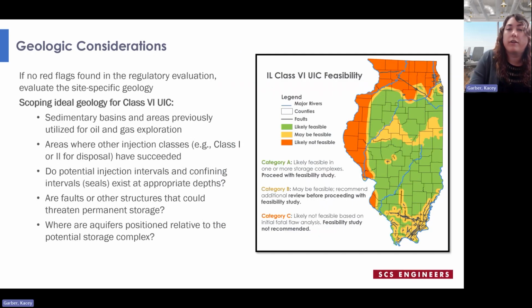If there were no red flags uncovered during the regulatory evaluation, you can proceed to conducting a preliminary evaluation of your site's geology. You're most likely to find ideal geology in sedimentary basins and other areas that have been previously utilized for oil and gas exploration, as well as areas where other injection well classes, such as Class 1 or 2 for disposal, have succeeded in the past. I use Illinois, and more specifically the Illinois Basin, as an example of where there are large areas that are considered to be likely geologically feasible for carbon sequestration, as shown in green on the map to the right.